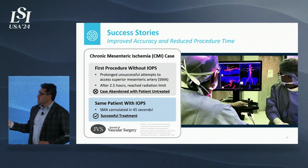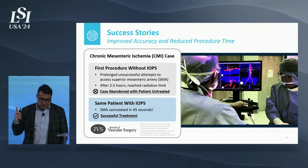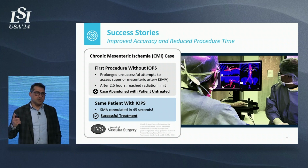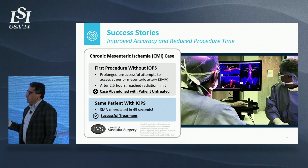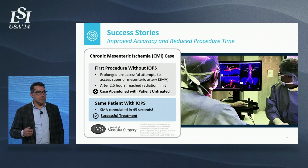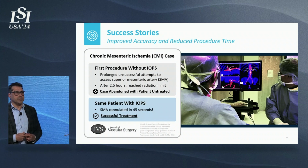This is a before and after case example. In this case, it's one patient, and I love the single patient examples because they really do feel so meaningful when you can understand the story. In this case, the patient came in with some pretty challenging anatomy. The first attempt to treat her was done without the use of IOPS. It was used with standard fluoroscopic guidance.